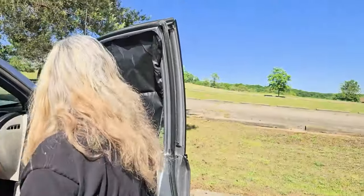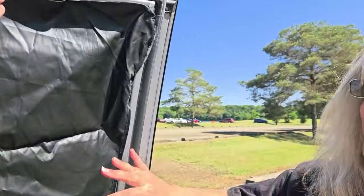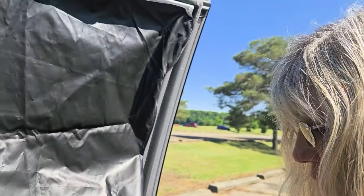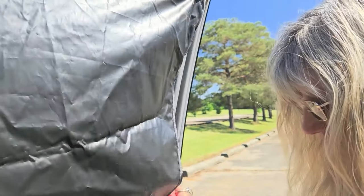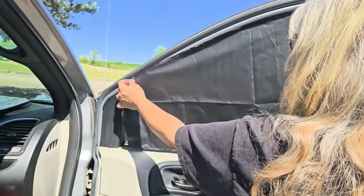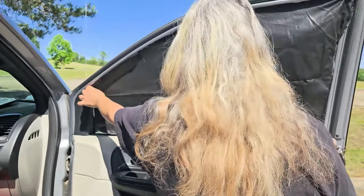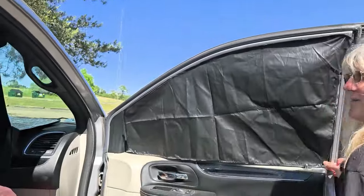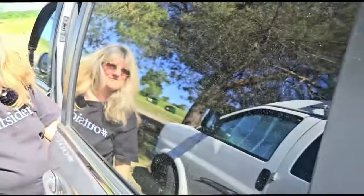Now, these bags, are these magnetic? Yes, but I would not recommend them because they don't have enough magnets. Look, there's no magnets on the bottom. There's one little magnet, and I wrote a review on these on Amazon because I got them there, and I said I would not recommend these because they do not stay. There's no magnets right here. It doesn't even look like it really fits your window. No. That's terrible. It was supposed to be for your van? Yeah. Especially crappy.